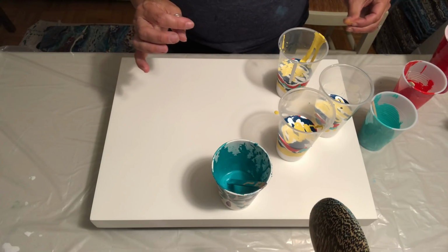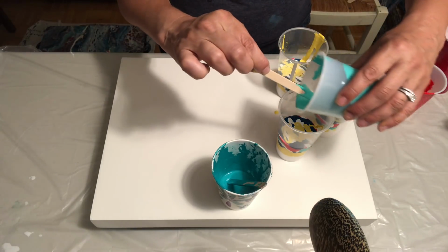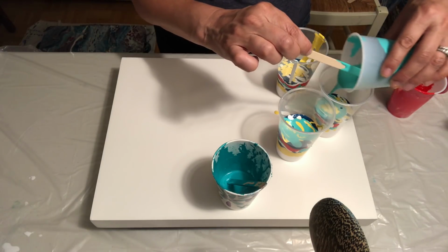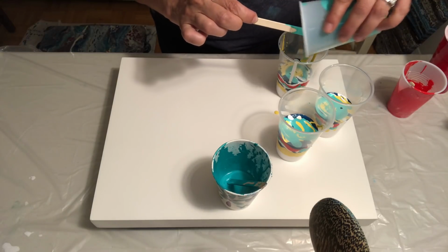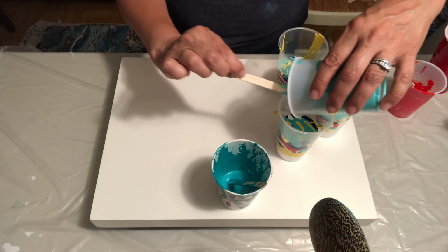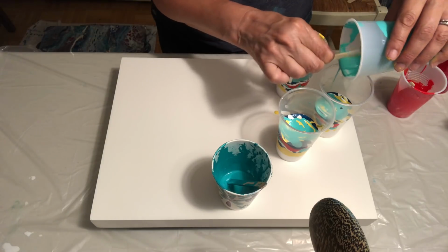What did I do after the yellow? This green. Will kill it off.